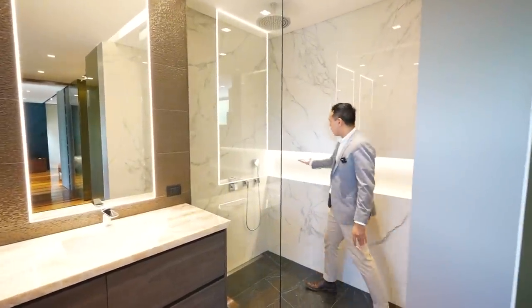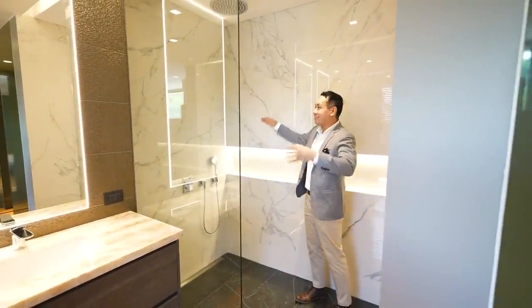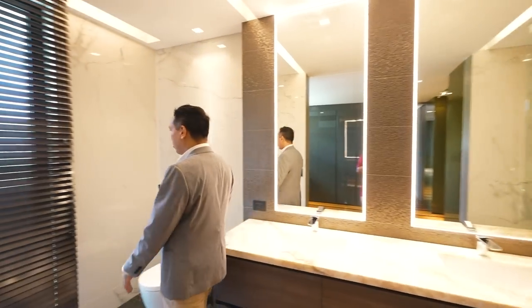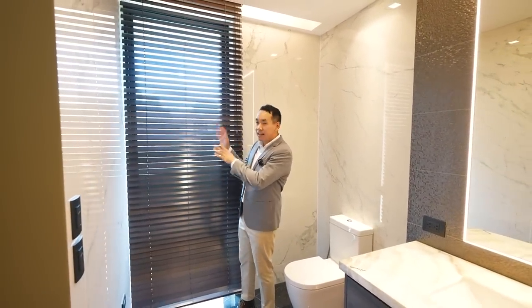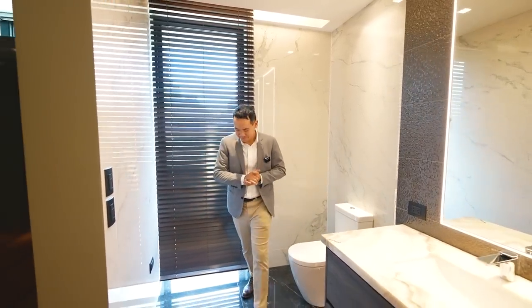I love that they have indirect lighting here, giving it a more elegant feel. And then on the other side, you have your water closet. Of course, you have your window here for ventilation and light, but of course, you have utmost privacy at the same time.